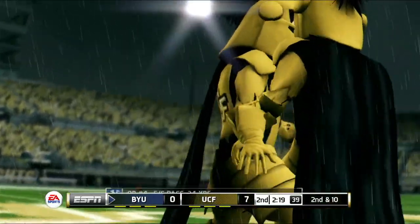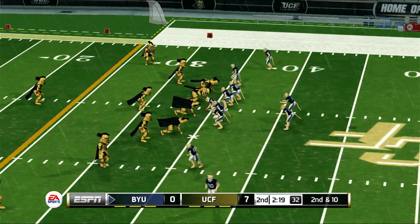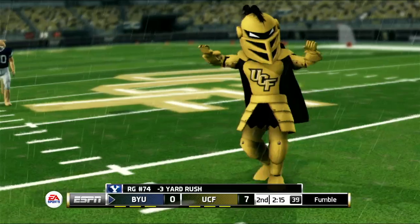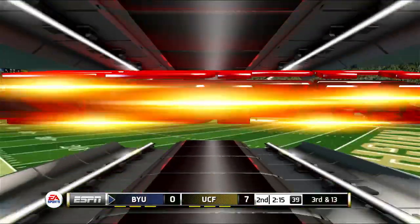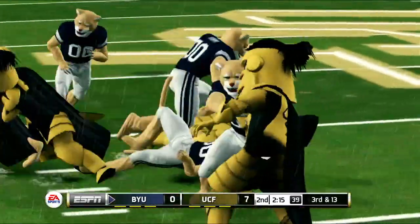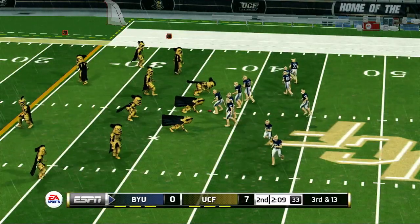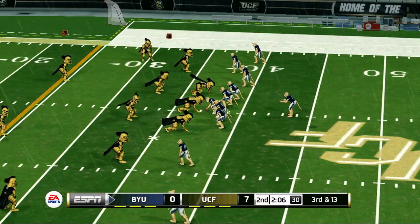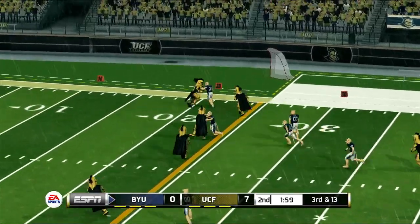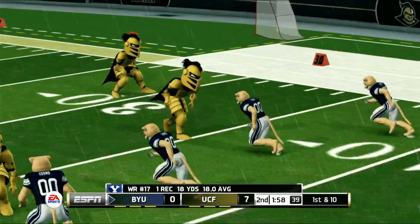That was textbook coverage by the defense. That's exactly what you want to do on every single pass play, but it doesn't always happen. Now they need to get it to the 25. They'll spread the field with 5 wide. He's pushed out of bounds at about the 19-yard line. First down.